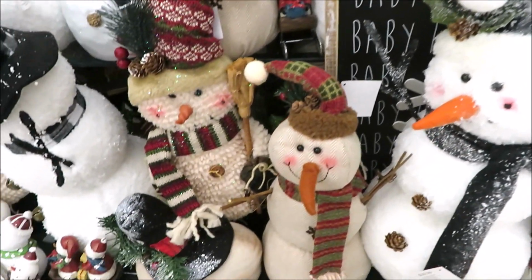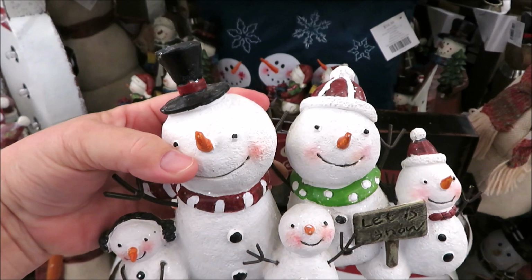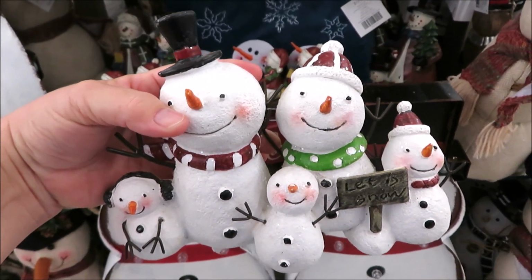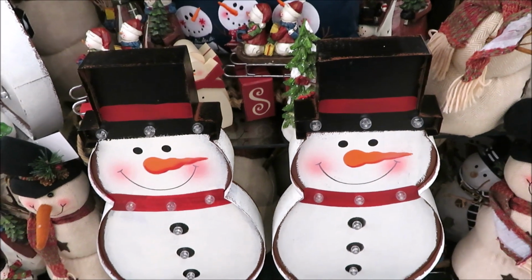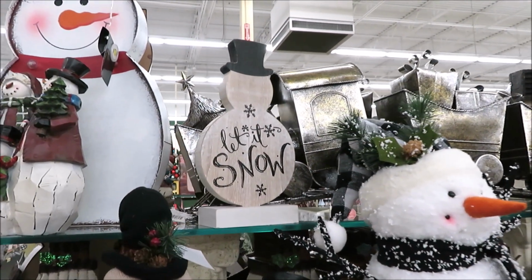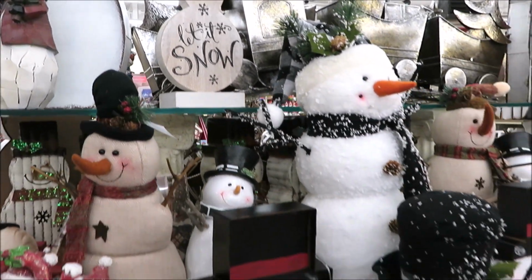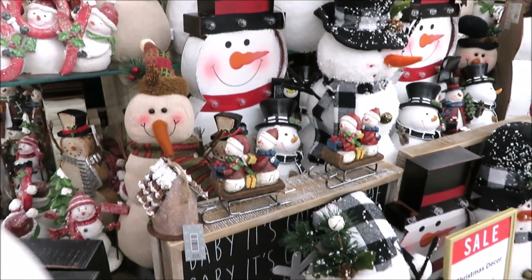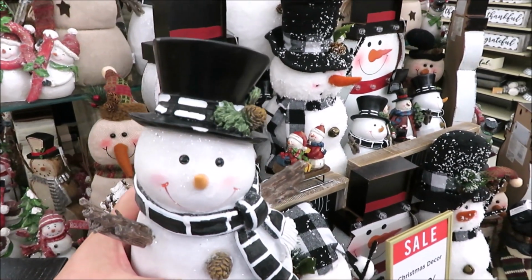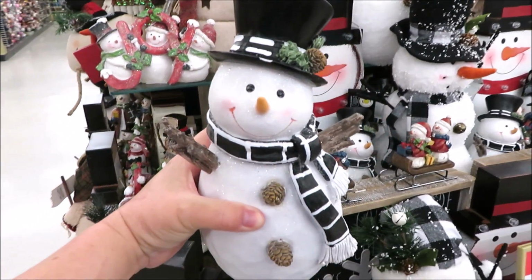And then down here is some more primitive snowmen. For $24.99 they have the little 5-piece snowman family, and for $29.99 they have the light up snowman marquee. Over here they have the standing wooden snowman for $9.99 and Let It Snow. Down here some smaller pieces, and then this little guy that I think is new this year for $29.99. I love the black and white on him.